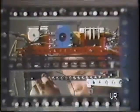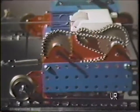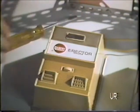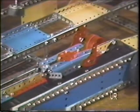Color in Erector, new for 63. Shaped parts that give a solid, enclosed 3D look. New for 63. The Powermatic hoist. The Powermatic motor. The control panel with forward and reverse. The conveyor belt. New for 63.